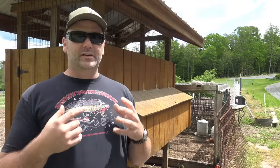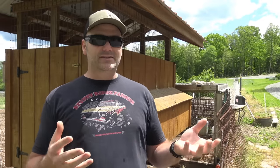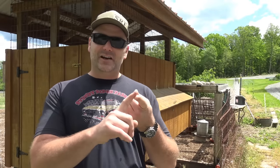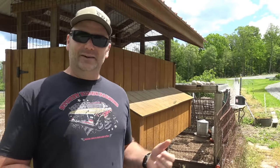So let's go and we'll show you the inside of the coop, how it's all designed, and how we've made it so super easy to gather our eggs and take care of our chickens without it being a huge chore. In other words, these chickens take probably 15 minutes a week. And basically all that is checking the food, checking the water, and gathering up the eggs.